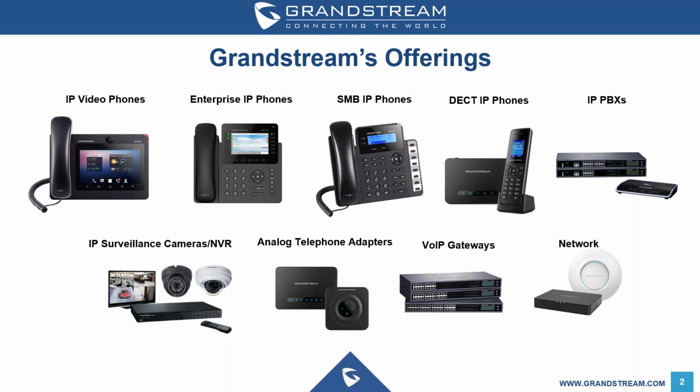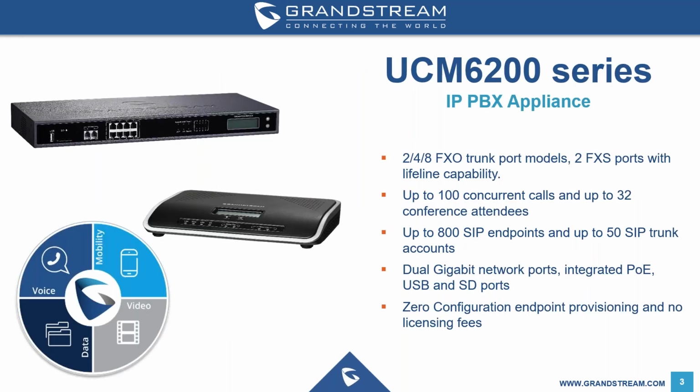And lastly, but not least, we launched last year our network solution product line. So we have access points in different models: small access point, large access point, long range access point, as well as routers. So keep an eye on our website. Eventually, Grandstream is going to be launching new network products. So check on 888's website or even the Grandstream website.